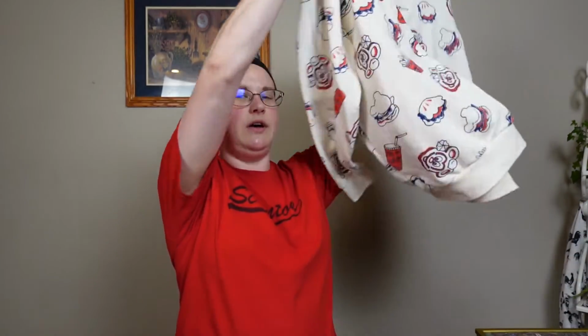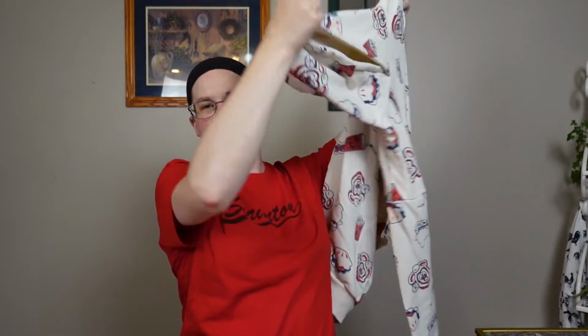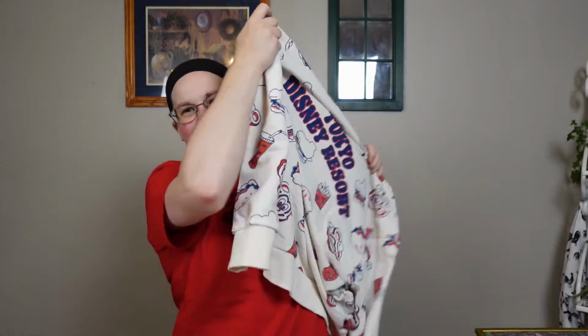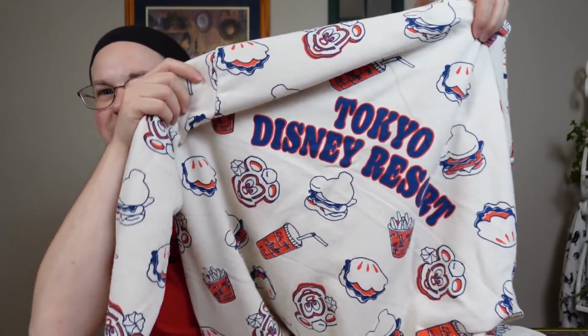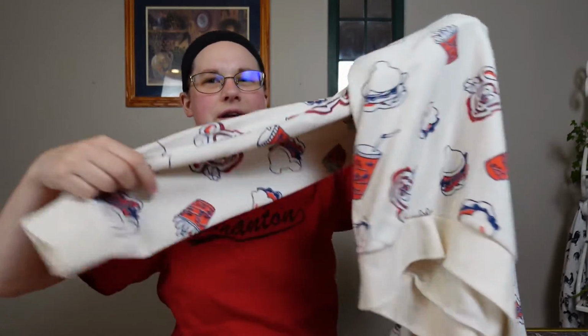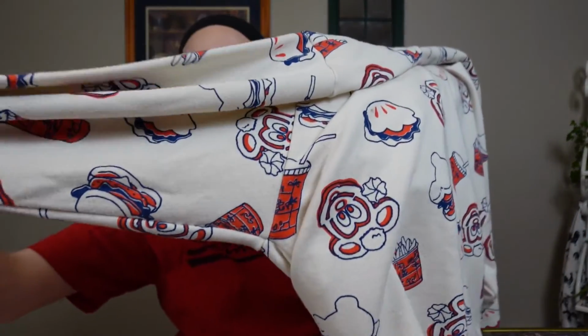Anyway, next thing I got at the Disney parks is this hoodie, sweatshirt. Let me show you, here's the back too. I like that it says Tokyo Disney Resort and all of the cute different foods that you can get at the Disney parks. I ended up getting this when I was at Disney Sea towards the end of the evening.